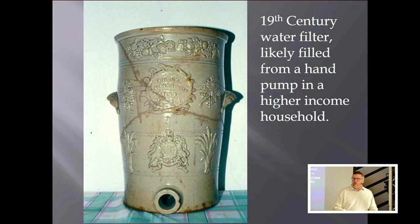For those of you who have got a jug filter, because I spent many years telling the people of Chester as water treatment manager, you don't need a jug filter, you don't need a filter at all. In the 19th century, they actually had the bigger version on the side of the sink where the old hand pump could pump into it. And this one itself is actually called the Dee Filter Company patent.